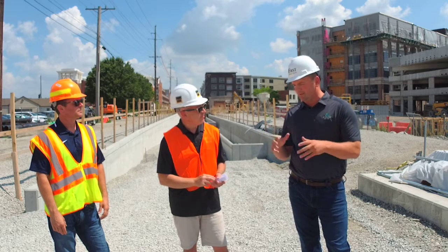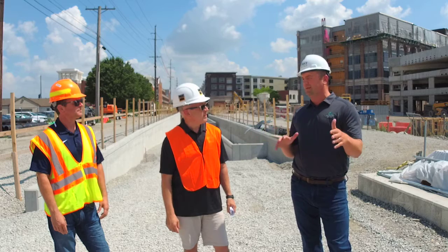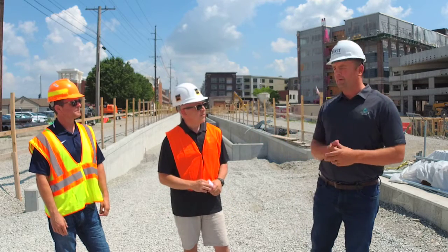City Hall, that whole area looks amazing, and we've got a good plan to get everybody in and out of there safely. So come out and be a part of it.